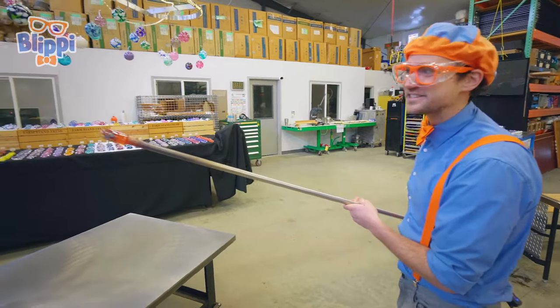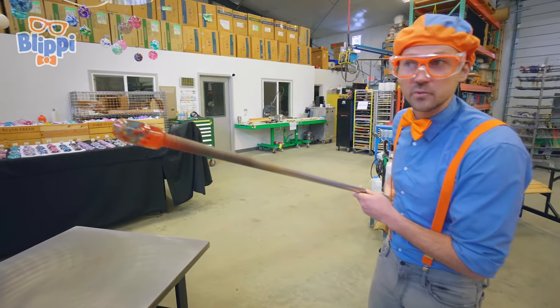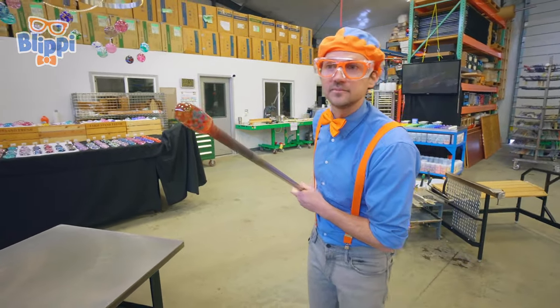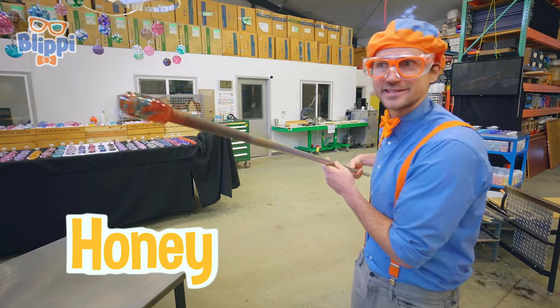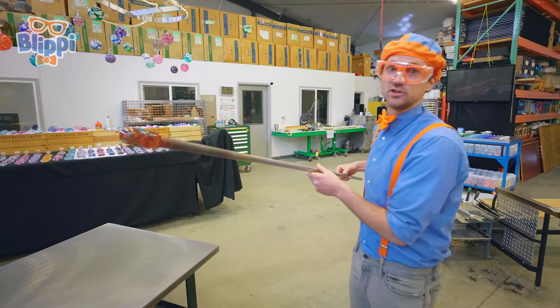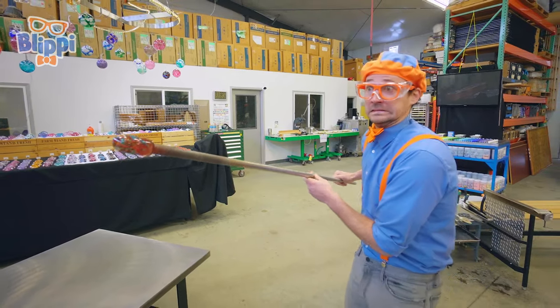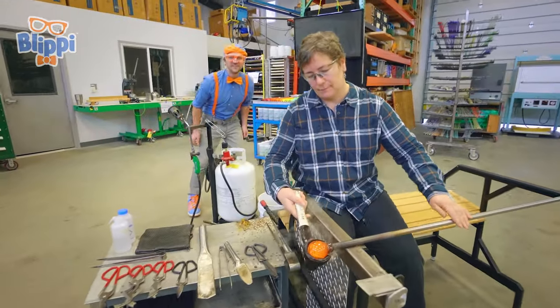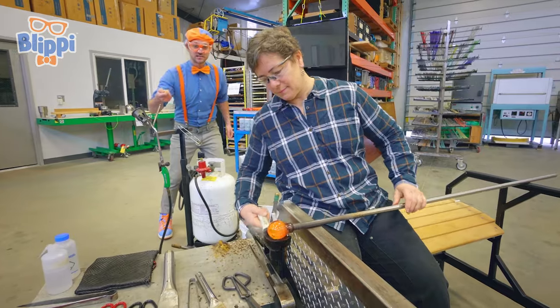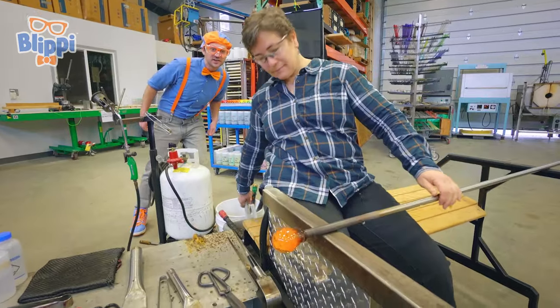Whoa. This is fun. It's so cool how glass is really hard when it's cold, but when you heat it up to really hot temperatures, it turns into a honey-like consistency. I love honey, but I definitely do not want to eat this glass or honey. That would burn us. Wow. Whoa, do you see what she's doing? She's using that spoon-looking device to roll it in, and look at how smooth and circular it looks. Wow.